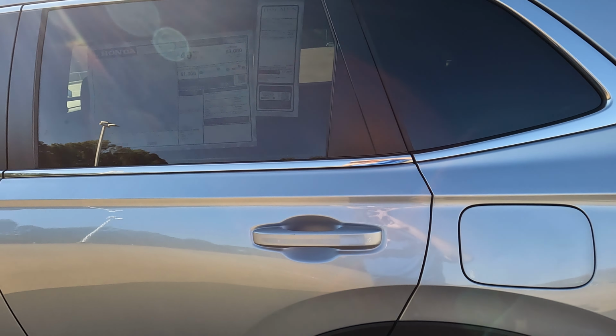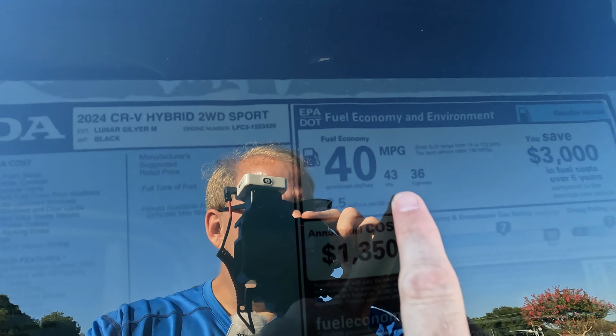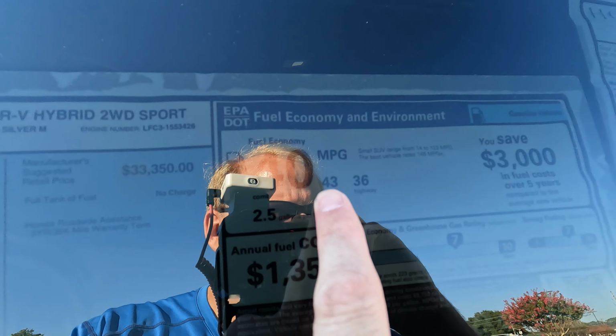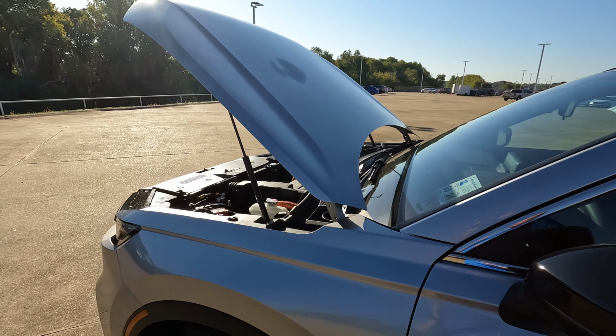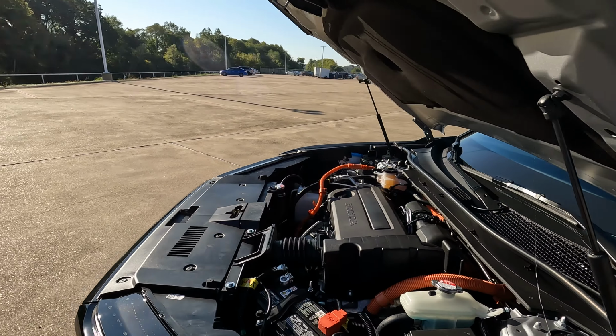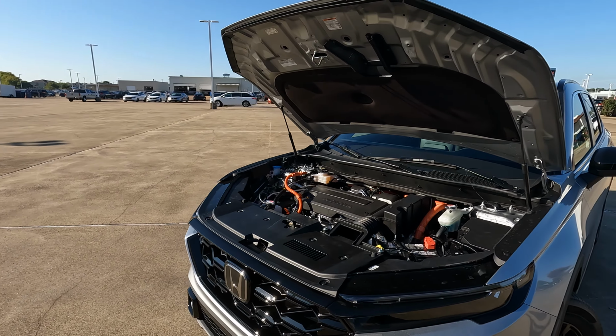And if you're wondering about why these numbers are reversed compared to what you normally see on MPGs, typically city is lower than highway. Well, at higher speeds, you're going to be using the 2-liter gas engine, so you're going to use a little more fuel. Fuel economy won't be quite as high, but still not bad.